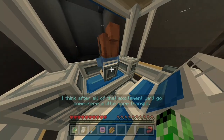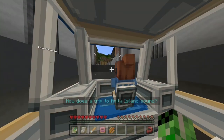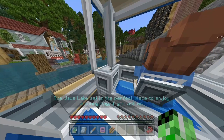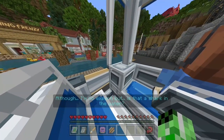I think after all that excitement, we'll go somewhere a little more tranquil. How does a trip to Amity Island sound? The Jaws Lake set is the perfect place to enjoy a sunny day, if you ask me. Although, I'm no expert, but is that a shark in the water?